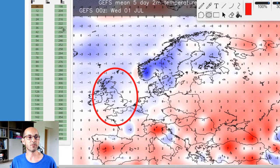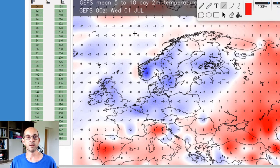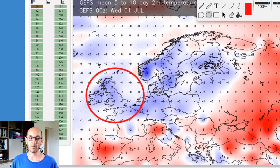Now if I skip ahead to days 5 to 10, we can see it's actually quite a similar picture. I'll just highlight the UK here once more, and the anomaly remains negative. So obviously at this time of year it's not going to be cold, but what this is telling me is that forecast temperatures are likely to be a little bit below where we would expect them to be, at least in much of the country.